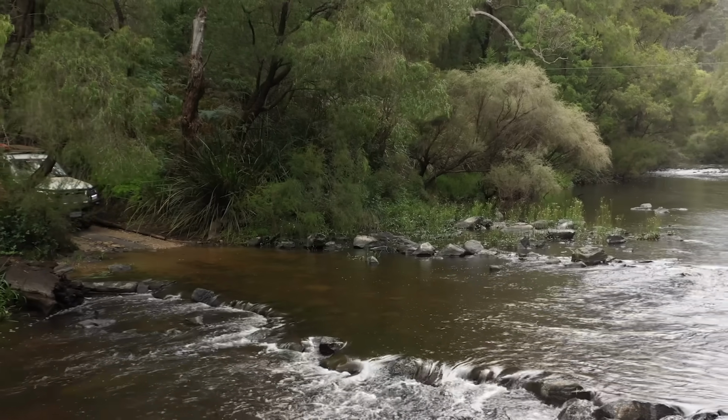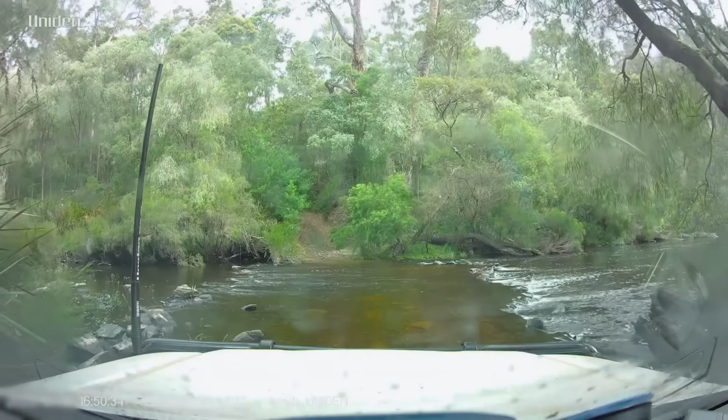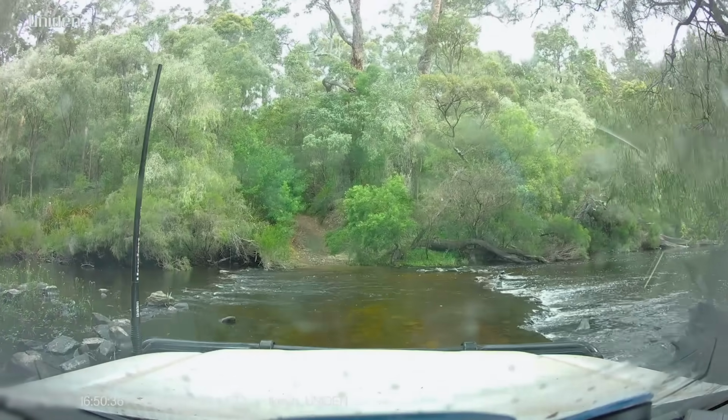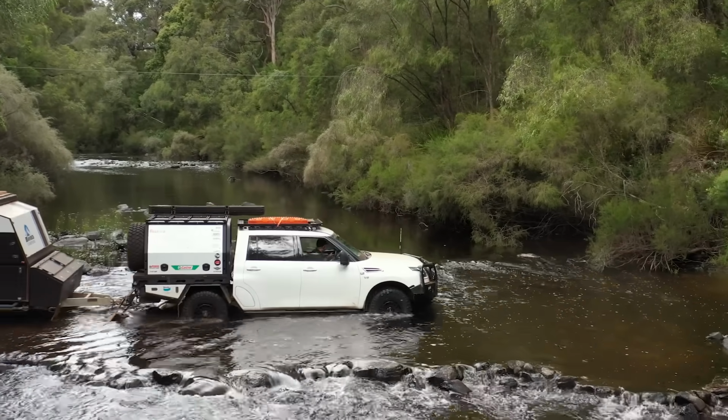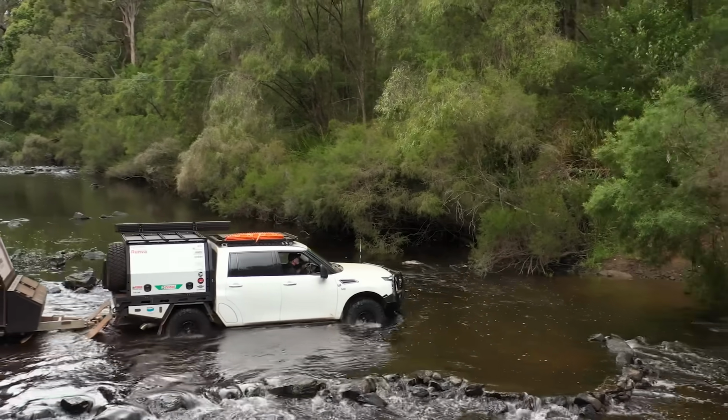Oh, I'm getting a little bit nervy, Orch. Oh yeah. I reckon this river crossing is going to have a couple of little underbody bangers on it. So yeah, guys, get yourself some underbody protection. Look at that. That is stunning. Wow. How pretty.